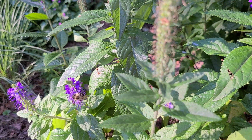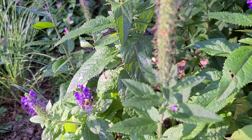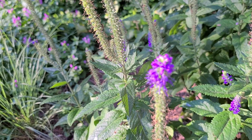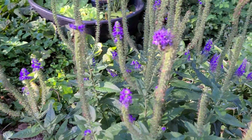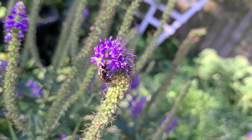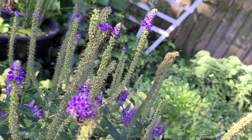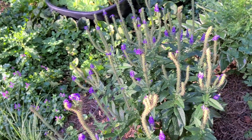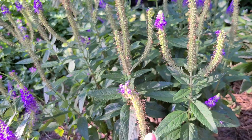I think I read that bees like to be warm. When it's chilly out, they move too slow and it's kind of hard for them to fly, so sometimes they sit in the sun to try to warm up. So that might be what's going on here. And the speedwell is pretty much done blooming. These are all seed heads that are forming.